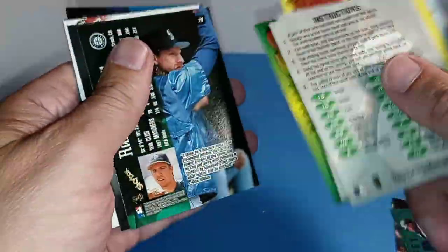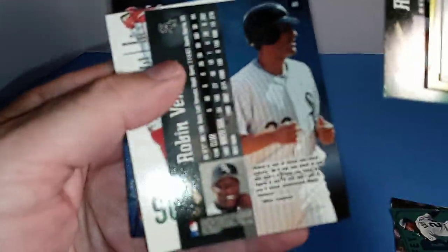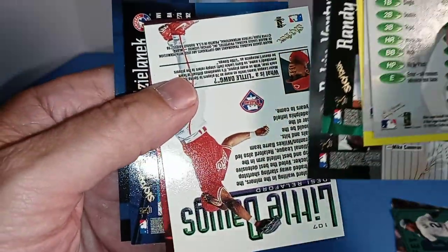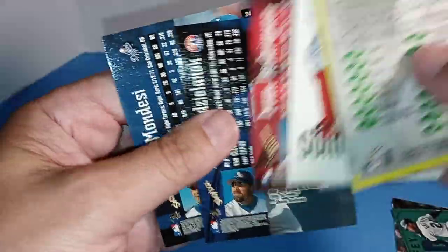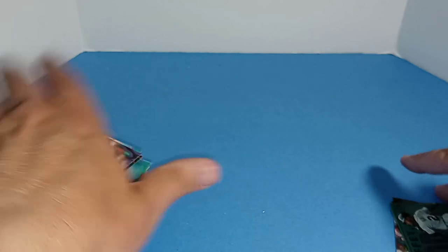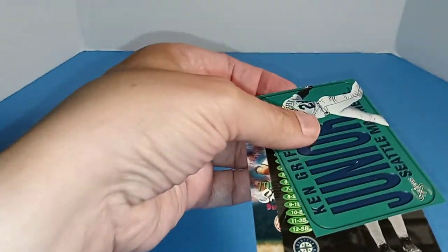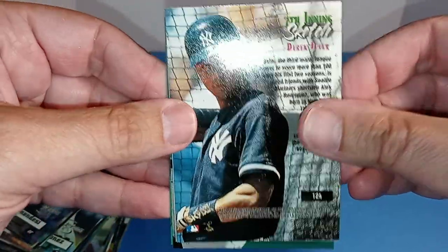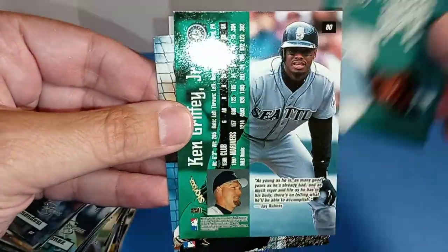Four of ten in the Superheroes. That was the one per box. That's a really cool card. Randy Johnson, Ventura. So no, I don't see any there, and we're going to take a look at the Griffey Juniors that I found. Maybe see if we have some luck on those. There's also a Jeter there. Nope, doesn't look like it.